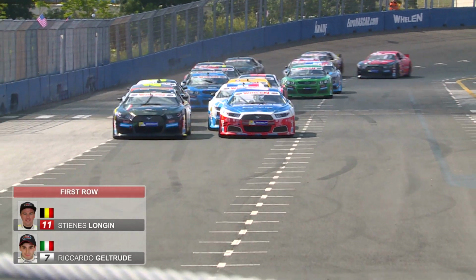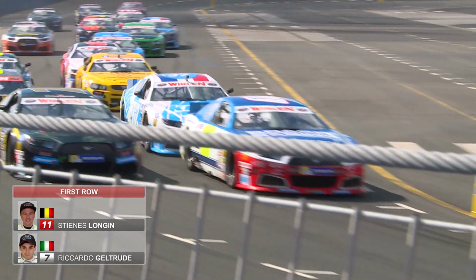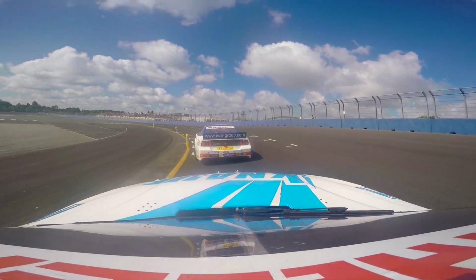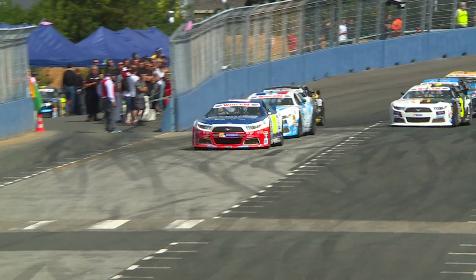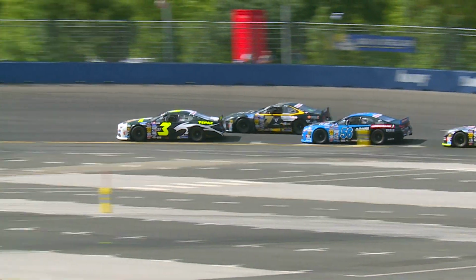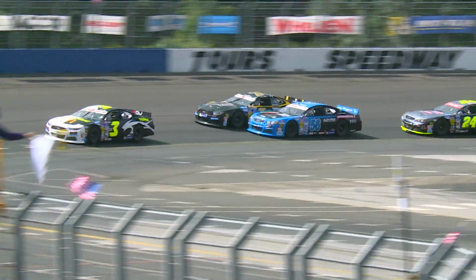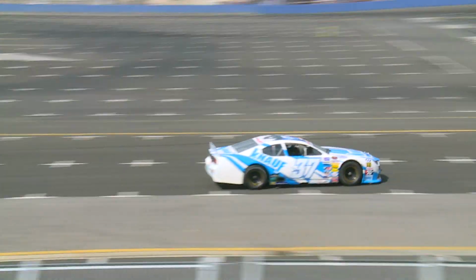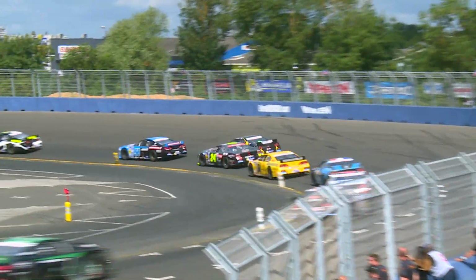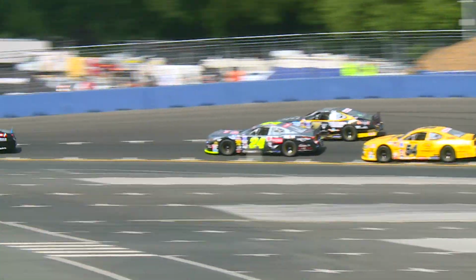Thanks to his best lap in race 1, Stennis Longin starts from pole position ahead of Geltrude and Ferrando. The Frenchman overtakes Geltrude, as does Hugo Beck a few seconds later in the number 3. Geltrude loses a lot of spots on the outside lane. White flag, 1 lap remaining. Longin seems to go for the win, while Geltrude loses another position to Gardel. He's now under pressure from Tino Arroyo.